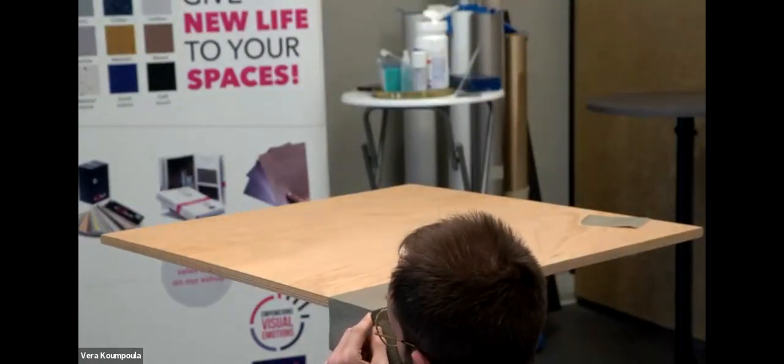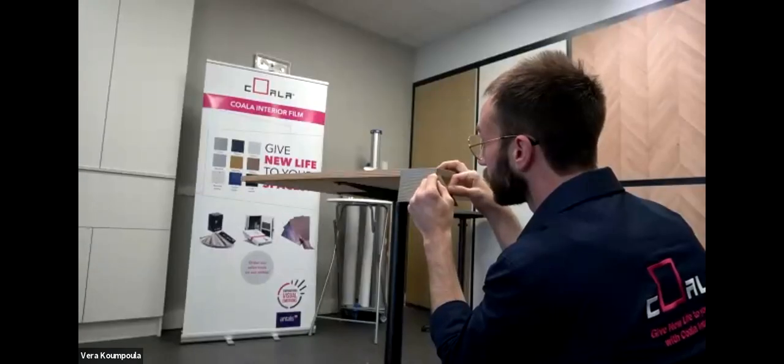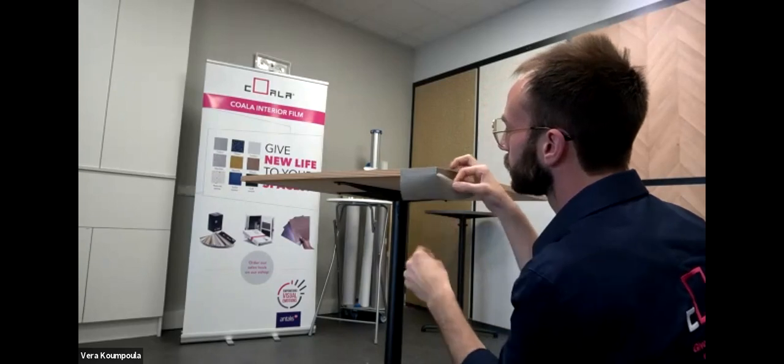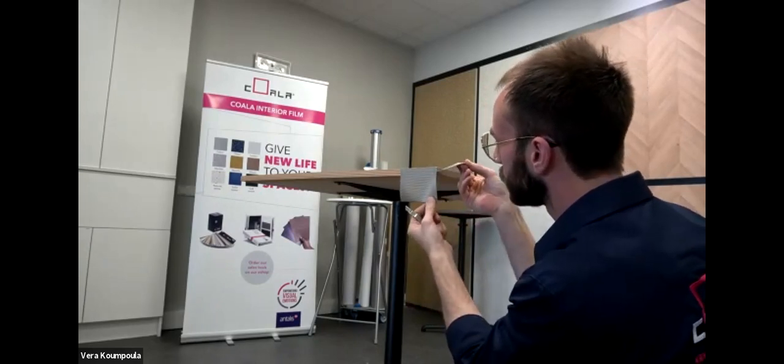And you don't go too deep. You don't need to go too deep, and also the closer you are to the corner, the more beautiful the finishing will be.